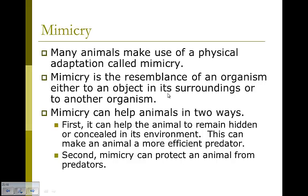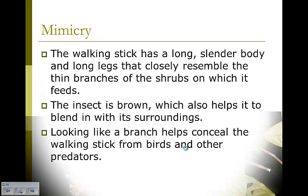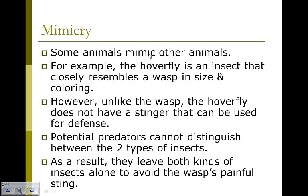All right, so mimicry. Let's take a look at this. So animals will mimic, they'll look like another animal. So here in mimicry, you can have your walking stick. Oh, I love walking sticks. They're just the coolest. But they'll look like a stick. You could barely even see that one there. And unless it moves, you don't see it. Other animals closely resemble another animal, so they'll mimic looking like another one. Potential predators can't distinguish between the two types of insects. They can't tell which one's which, so I'm not going near either one.